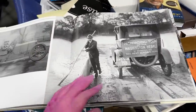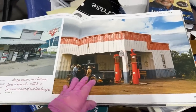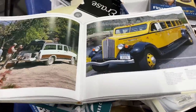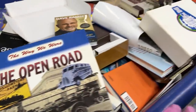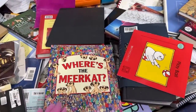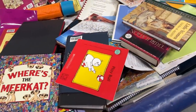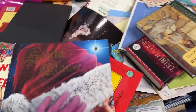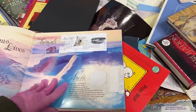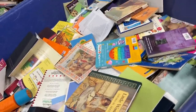The pictures are nice. I'm sure the stories are good too. Little gas station. Station wagon. What? Where's the Mercat? Never heard of that one. Oh. Santa Claus. This has a special book. Nice special Santa Claus edition.